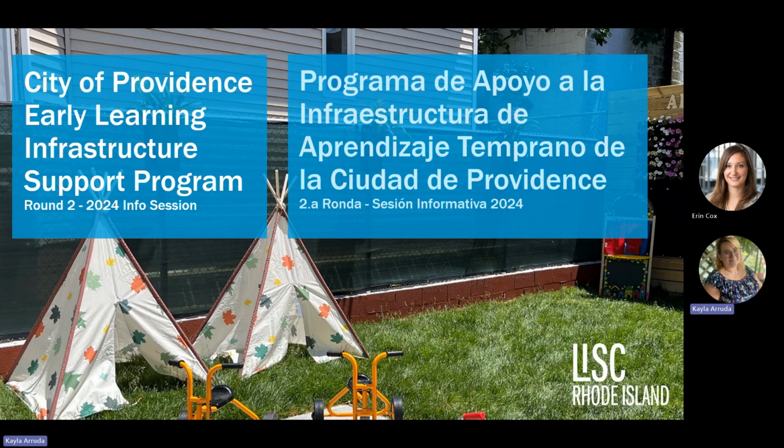My name is Kayla Aruda, Program Assistant here at LISC Rhode Island, and I am joined here by our Senior Program Officer, Erin Cox. Also on the team, who you may communicate with through this grant application process or a technical assistance request, we have Pauline Bellavance, Deanna Bruno, Claudia Rodriguez Arieta, and Nati Tavares.